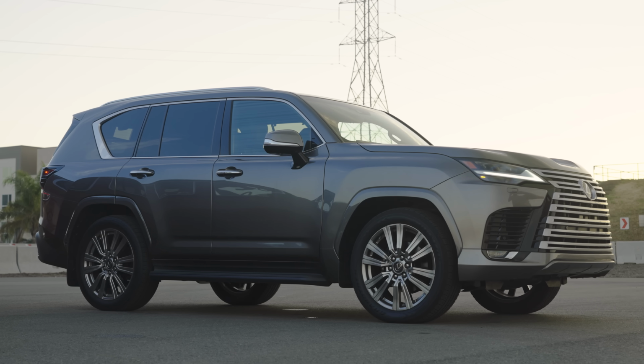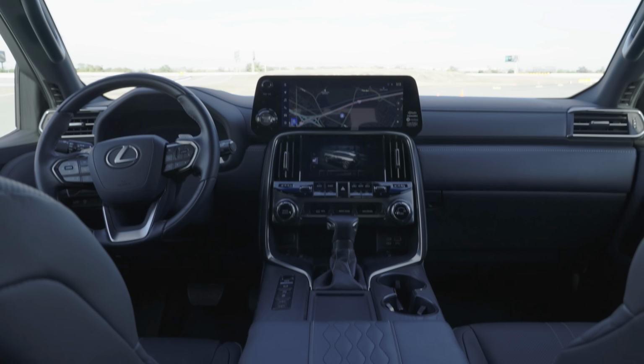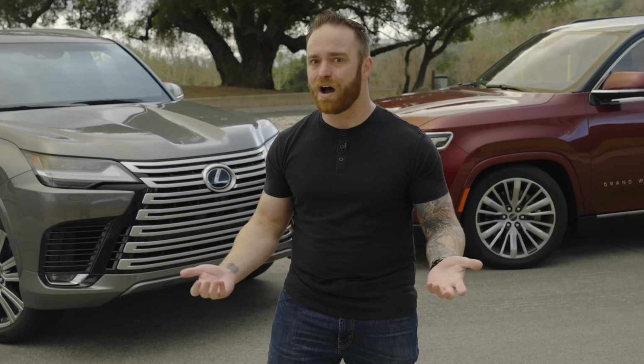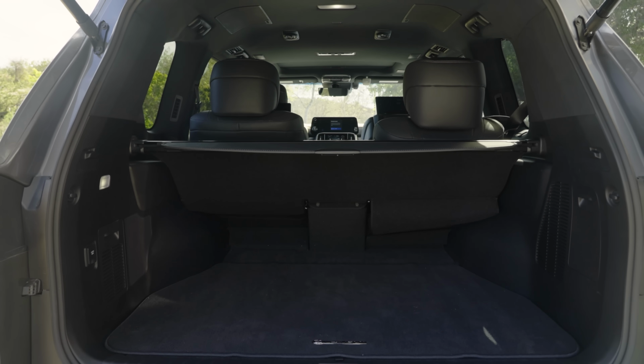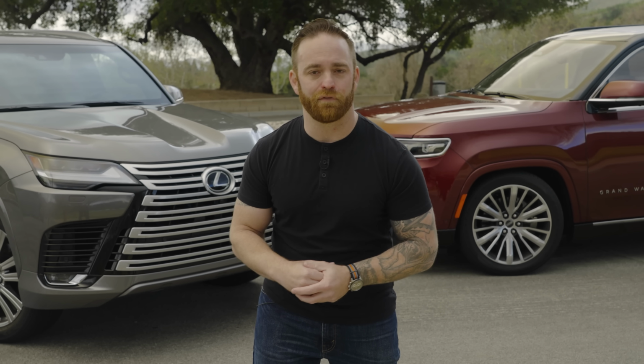The Lexus LX 600 feels ultra premium on the inside. It's got a really nice interior, but issues with tech and strange driving characteristics make it a non-starter for me, and especially in this ultra luxury trim where you don't get the third row. Look, I get it, there's some appeal to that Land Cruiser underpinning lifestyle, but it's not the one for me.